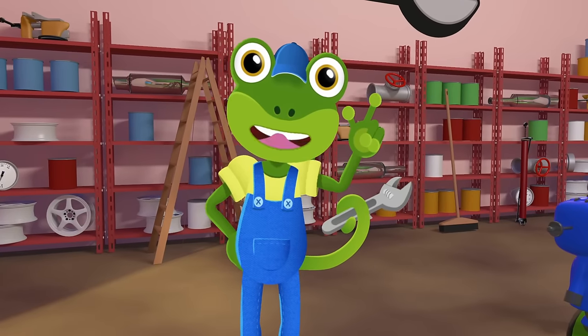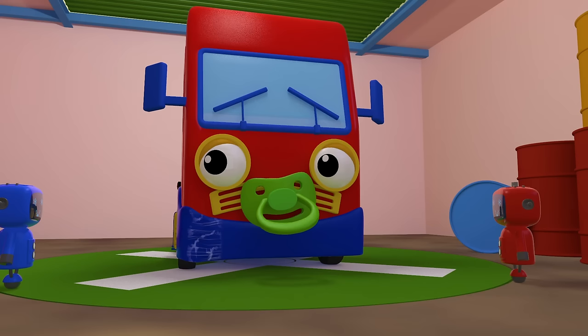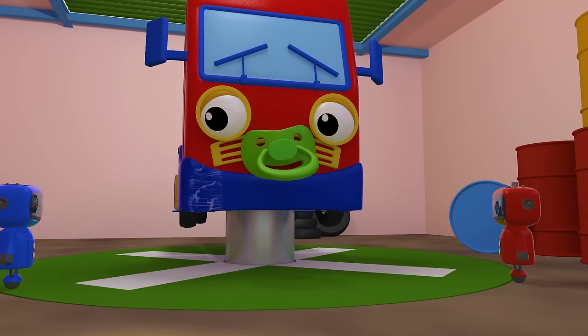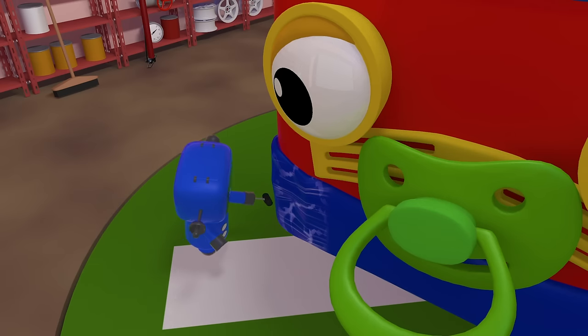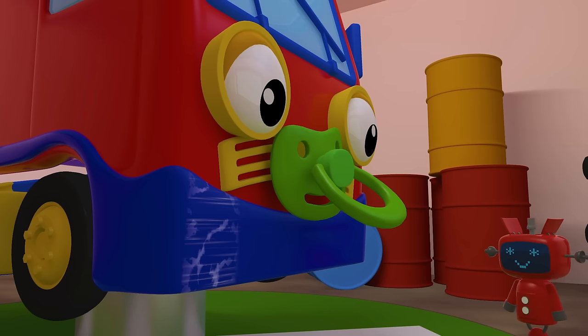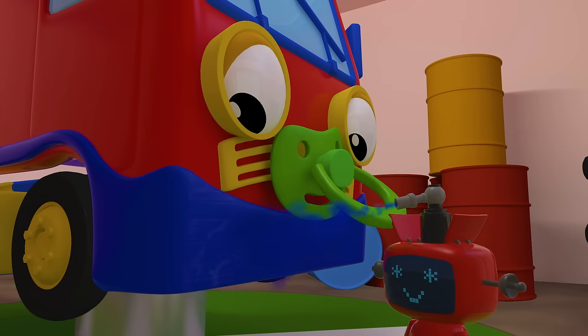We all fall over, don't you cry. We'll lift you up, just not too high. A little lift here, just hold it steady. Your bumper's looking better already.